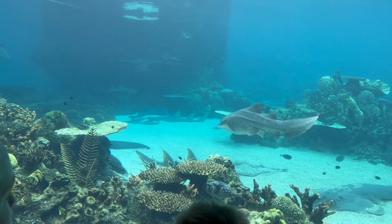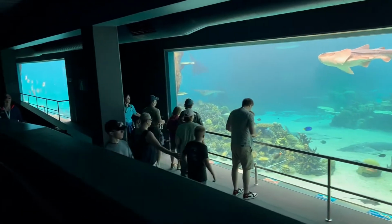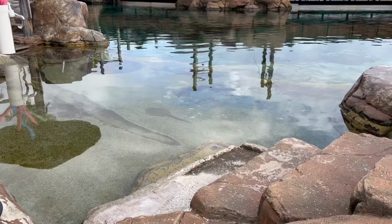Now, in here we have a lot of tropical stand out there. You want to have a better vantage point as well? Some can have up to 6 or 7.